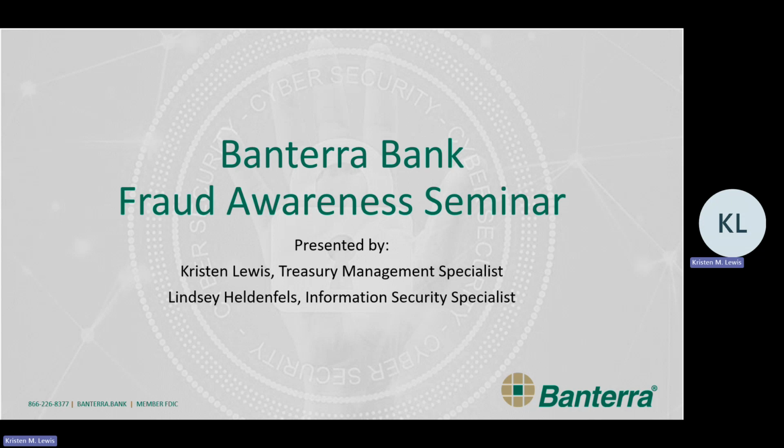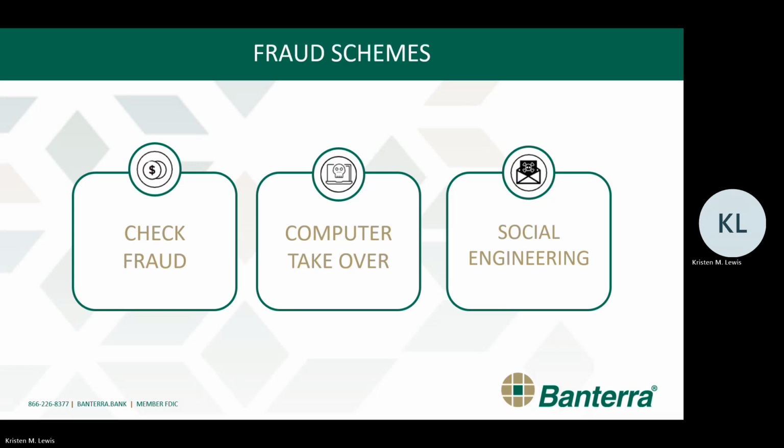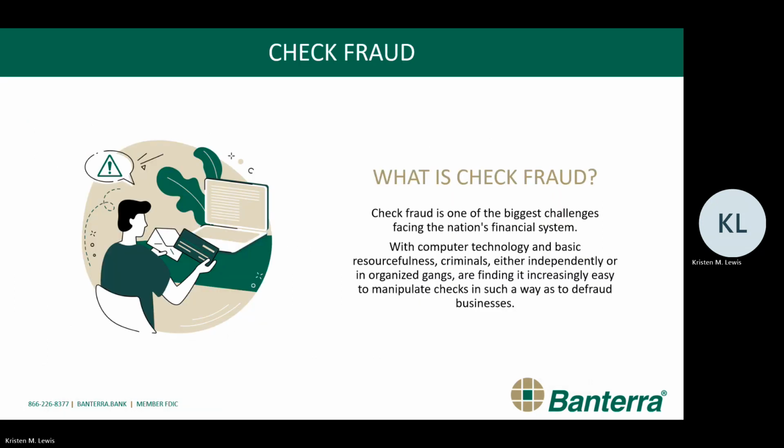Today, we are going to be discussing three major fraud schemes that we see affecting our business customers: check fraud, computer takeover, and social engineering. First, let's talk about check fraud.